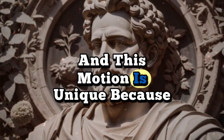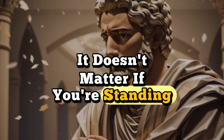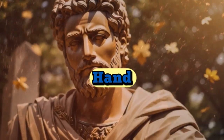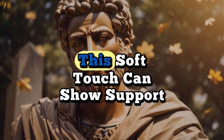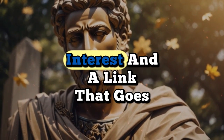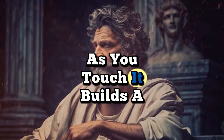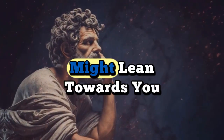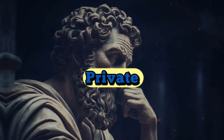And this motion is unique because it can be used in many ways. It doesn't matter if you're standing next to each other or sitting down. Always close at hand, the arm is ready to be used for a soft touch. This soft touch can show support, interest, and a link that goes beyond words. As you touch, it builds a bridge between you. Slowly pay attention to how she might lean towards you, making the moment you're sharing more private.